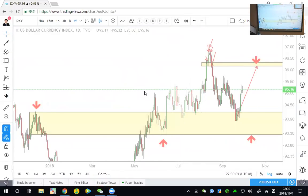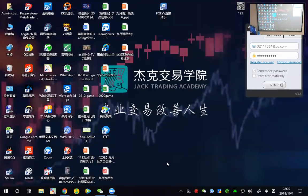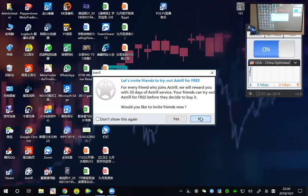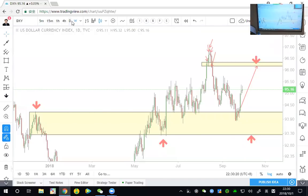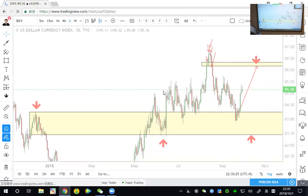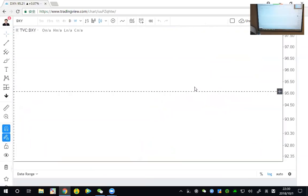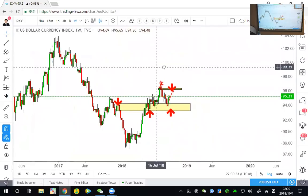Let's go to the weekly chart to find what's going to happen next. I think I need to turn on the VPN because TradingView is really running slow. Okay, see whether this one will be better. Okay, better. Let's go to the weekly chart.